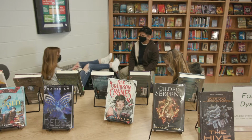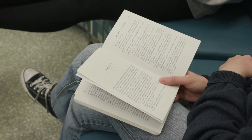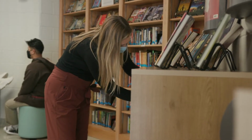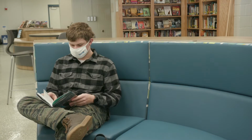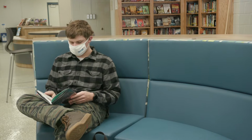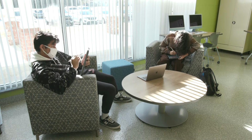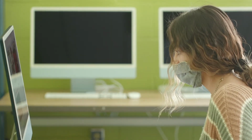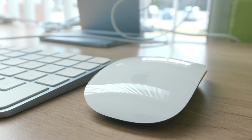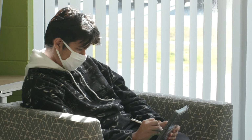We were able to update our book collection by almost 2,300 books. So we worked with students and staff to gauge the needs of our diverse student population, which is grades 6 through 12. So it was important when we upgraded the Media Center that we incorporated industry standard technology, which includes Macs. So we have several iMacs, we have MacBook Airs, and we also have iPads and iPens.